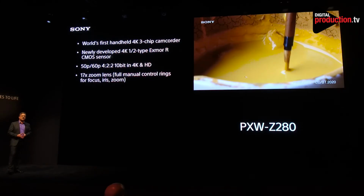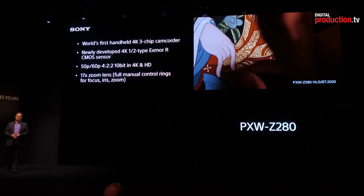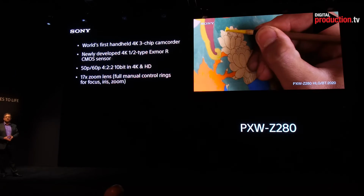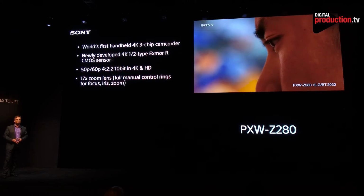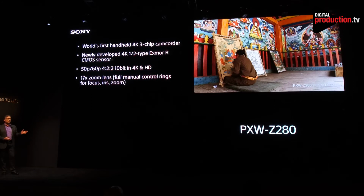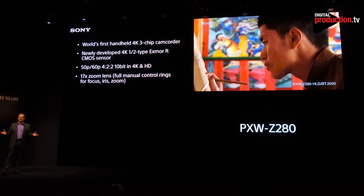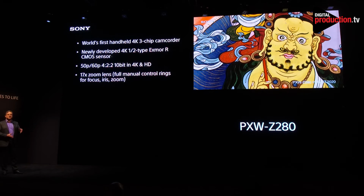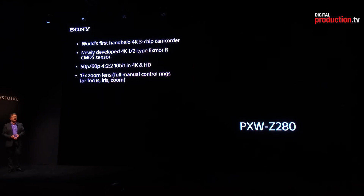The built-in lens has a 17 times optical zoom with a long focal length. And in addition, 4K 422 10-bit delivers high-quality internal recording. The camera also supports our instant HDR workflow, or S-Log3. And other highlights include networking features for that always critical direct-to-air workflows.